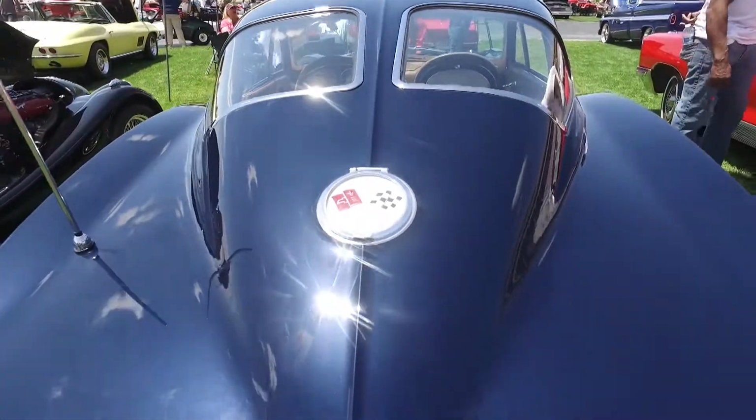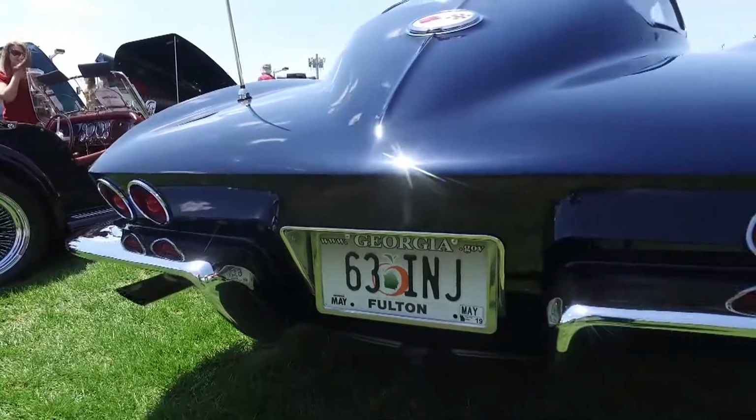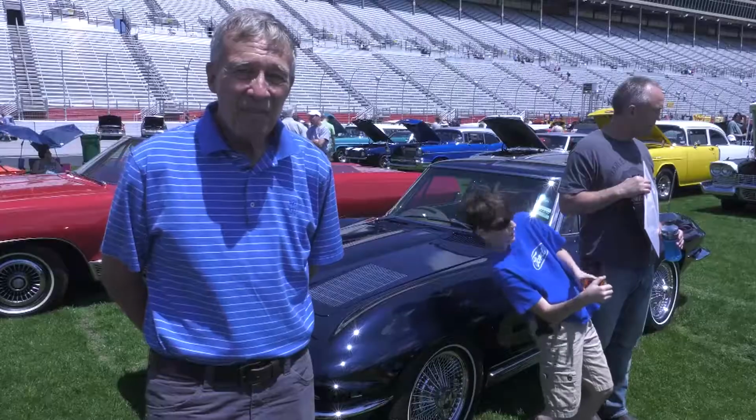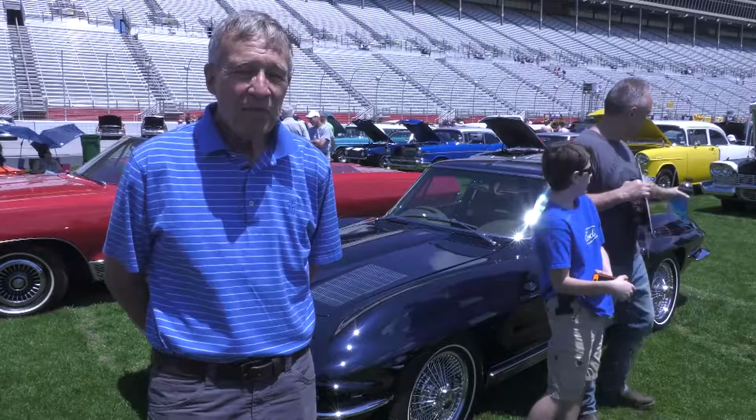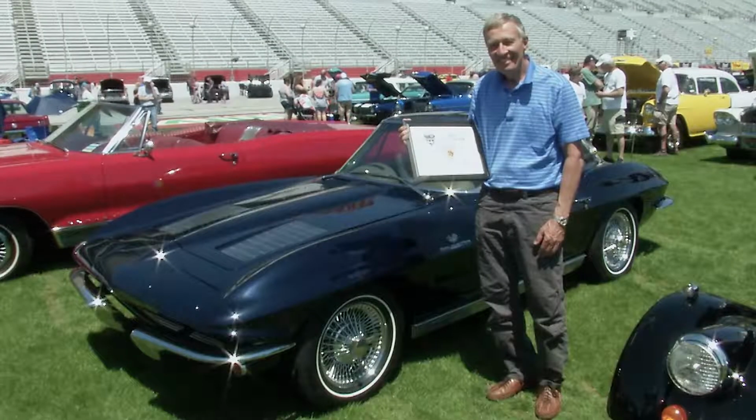Because the car show's great. I've been walking around looking at stuff that I've been loving since the 50s. There's stuff here for everybody. I'm sort of overwhelmed with what all is here.